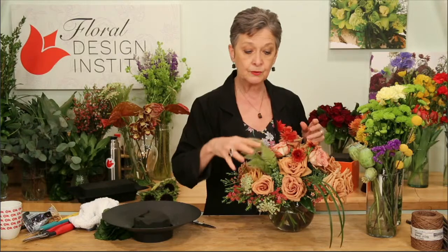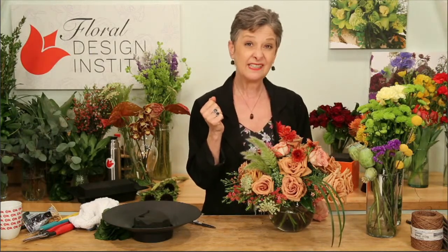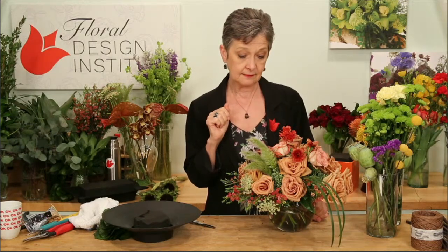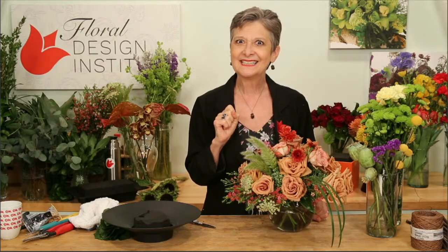Now it does utilize some grouping. Okay, I have grouping here and grouping here. That's one technique. I don't see any other advanced techniques. I see a pretty round bouquet. I see some lovely flowers. I see a good color harmony, but I don't see advanced techniques. So this is not something that would be good for PFDE testing.